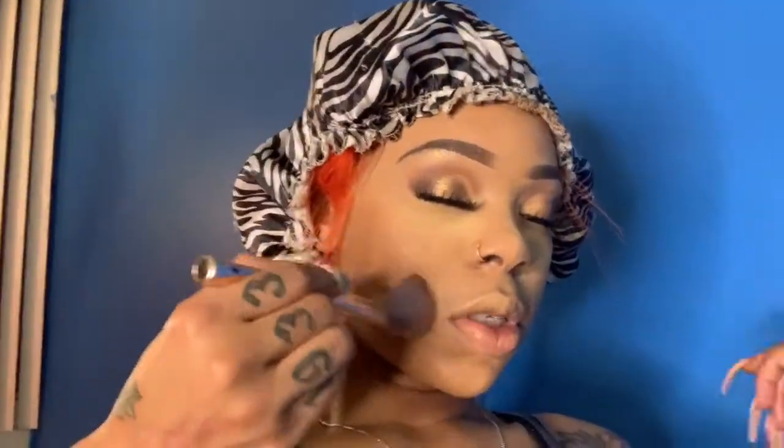Now you guys, we're gonna start working in with the contour. We're back using the Morphe palette. I believe this is medium to dark that I purchased. That palette was only like $24. I love it. As I told you before, I also use it as a substitute for my eyeshadow when I just want to do a natural brown look.